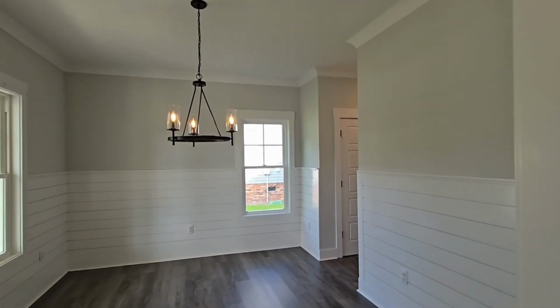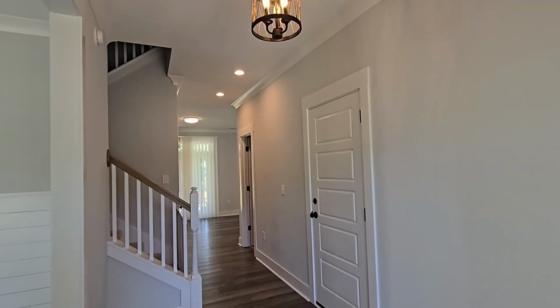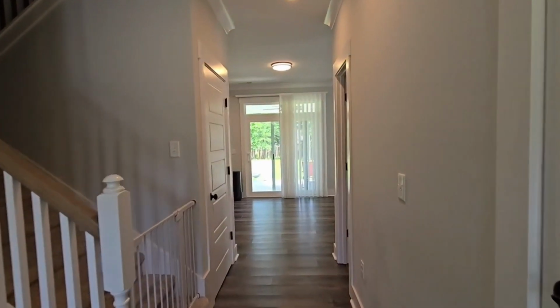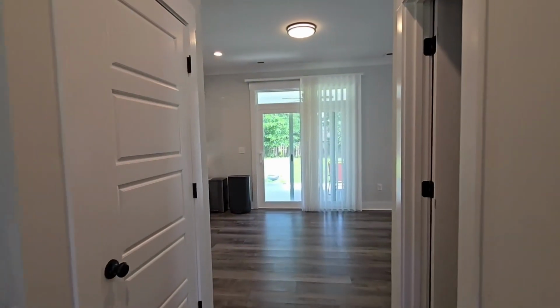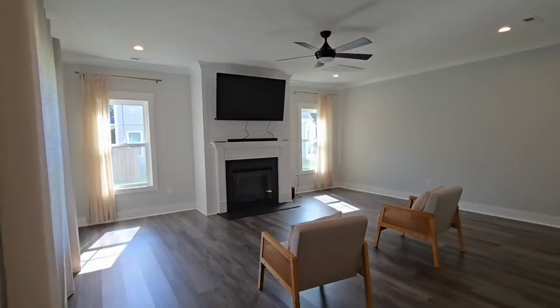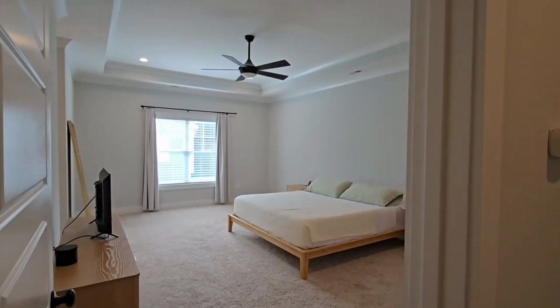It was built in 2023, so it's quite a bit newer than a lot of the homes that we see in the neighborhood. It's right now listed at $482,500, and what you'll notice about this home is that it has a lot more custom details than some of the other newer construction homes you find in Sneads Ferry.